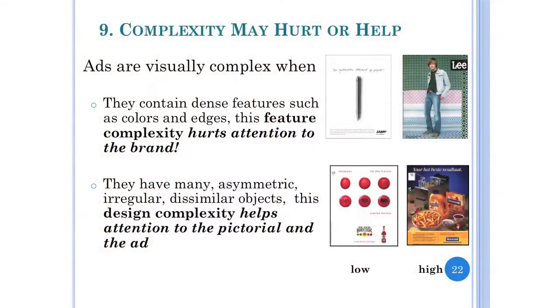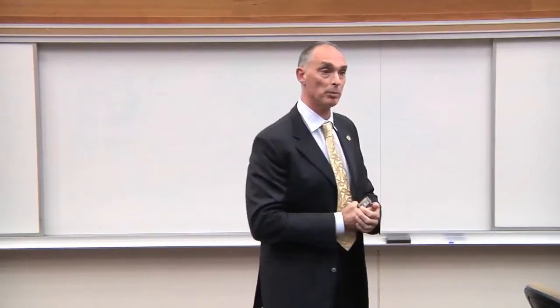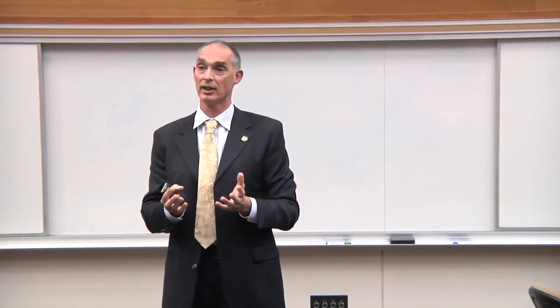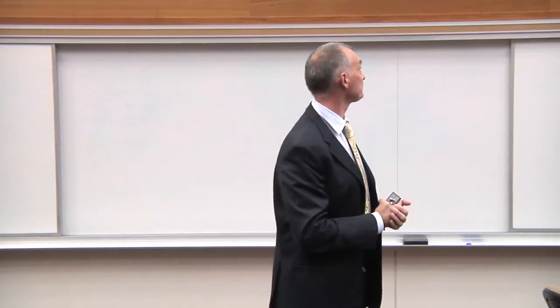So if you make ads more complex in terms of the basic features, you see an example on the right-hand side versus the left-hand side. The left-hand side top is an ad that is not very complex in terms of the basic features. The right-hand side is very complex. Attention to the brand is affected negatively when the ad is more complex. Essentially it becomes more difficult to find that brand element. It's very easy to measure feature complexity. It's just the file size of the ad image on your computer's hard drive.